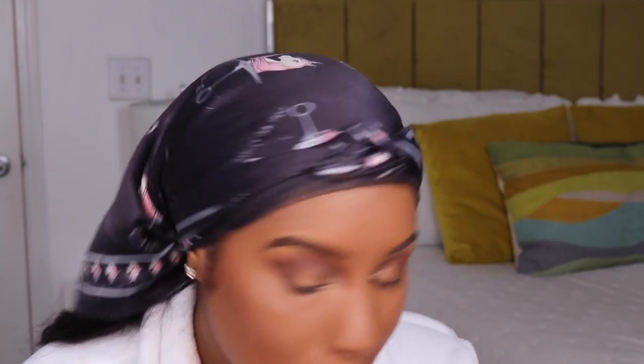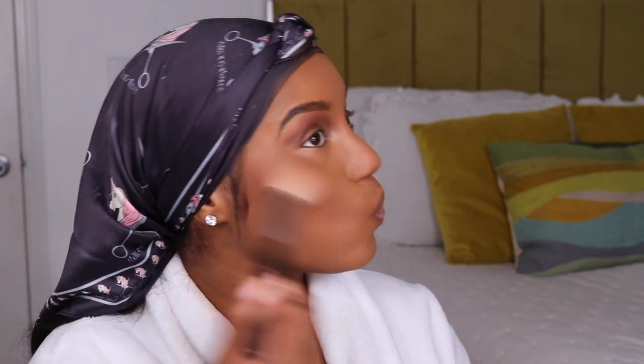Okay, Kylie. Okay, I see what you're doing here. Because it's giving me a nice, subtle, airy bronze look. Like, it's literally bronzing my skin. I'm not mad at it. Whoa.